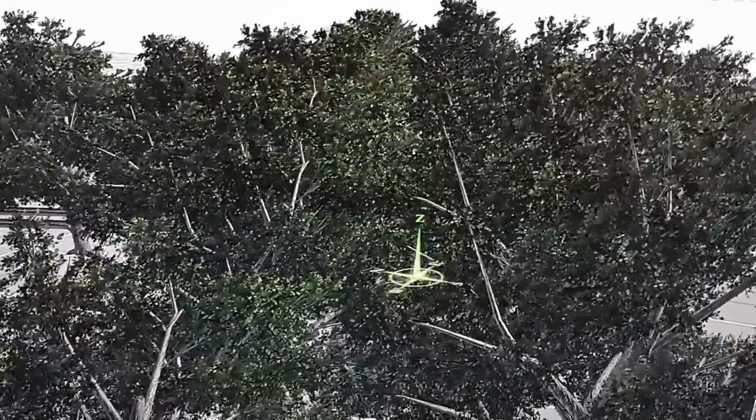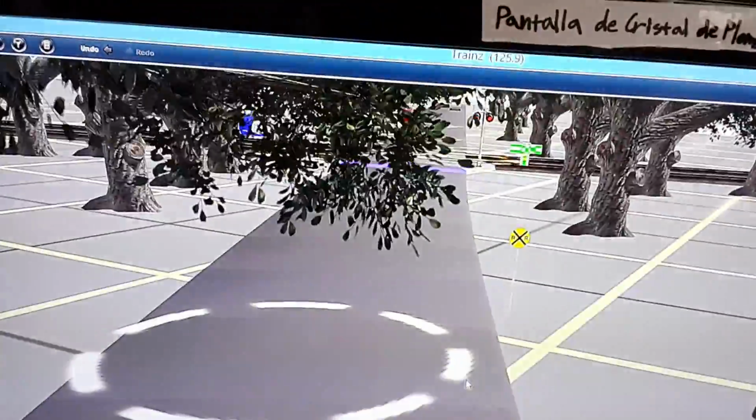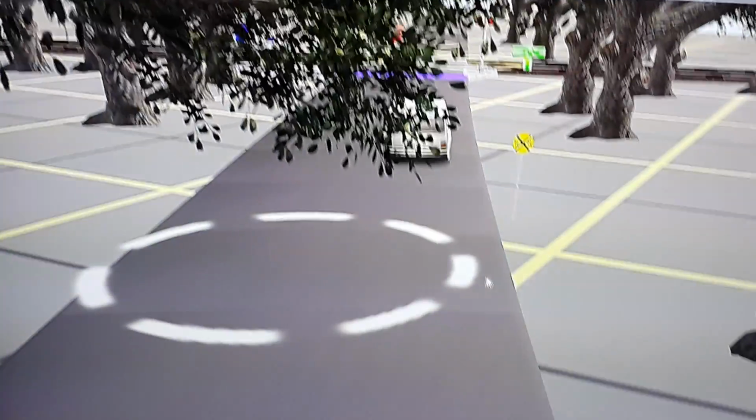And because I pay very close attention to detail, it will also include certain details that you might not be able to see, like this RXR sign hidden in the trees.